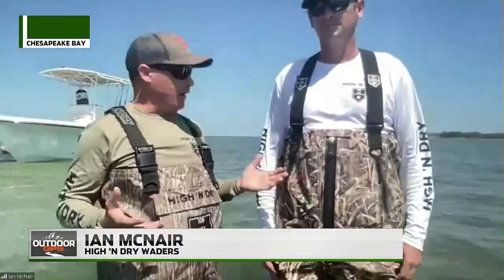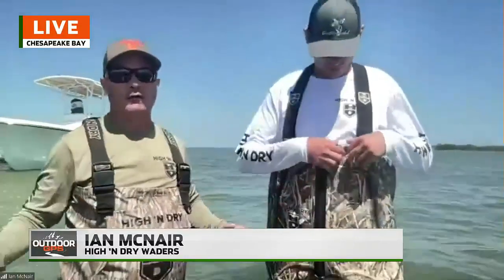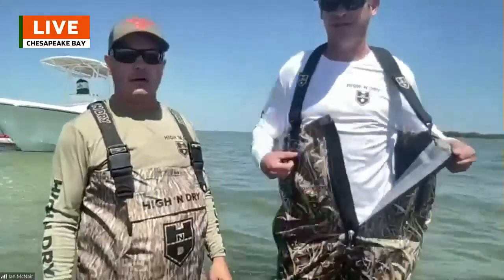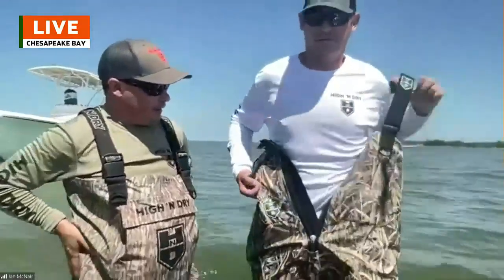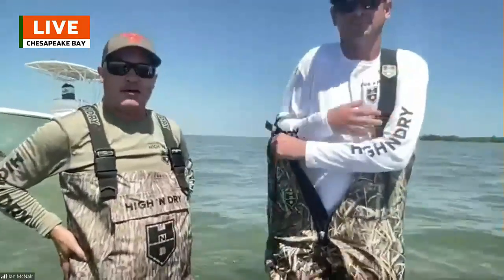I wore a pair of these waders all last winter. And honestly, just to get in and out of them, I just unzip them and just slide them right off. And it was incredibly functional and comfortable. And I wasn't sure how I was going to like them, but I think I liked them a lot more than I had kind of expected to.